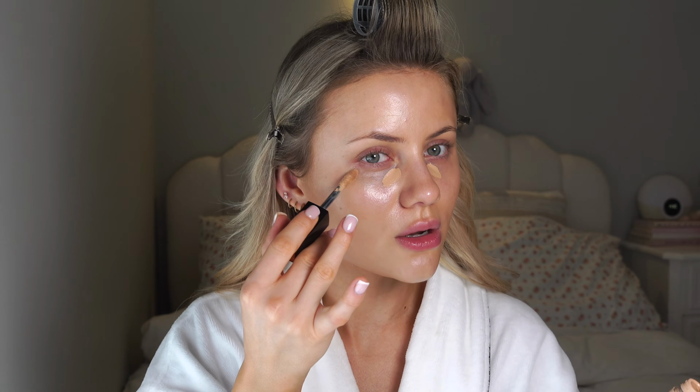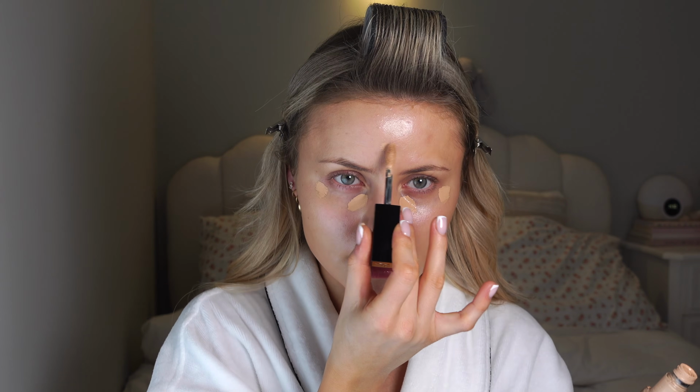I'm gonna apply the darker shade underneath my eyes. This one perfectly matches my skin tone. I'm gonna put a little bit here as well, a tiny bit on the middle of my forehead and on my chin. And then I'm gonna go in with the lighter shade. Oh, I'm scared now actually. Ooh. A little dot here underneath my eyes so that it brightens up a little bit.